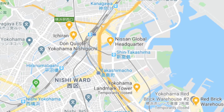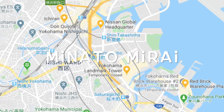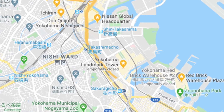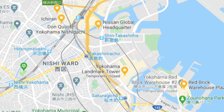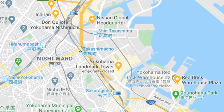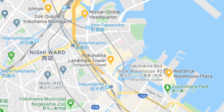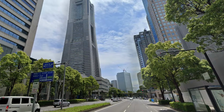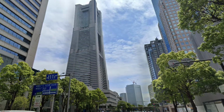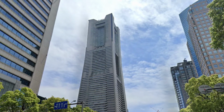There's an area in Yokohama called Minato Mirai, a mixed-use commercial area, part office space, part shopping center, and it's a pretty big area right next to the dock. In that general area, there's a building called the Landmark Building, and it is the tallest in Yokohama. There is a famous observation deck atop the tower, and that's where I went next.